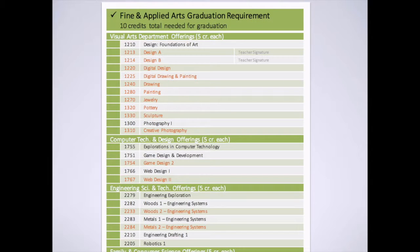So here we go. We have Design Foundations of Art, which is the gateway to all of the listed prerequisites below that, as well as photography and then creative photography. Computer, Tech, and Design has some great options, as you can see. And then our Engineering, Science, and Tech offerings are also expanding. A lot of students really love getting started with engineering explorations, woods, or metals.